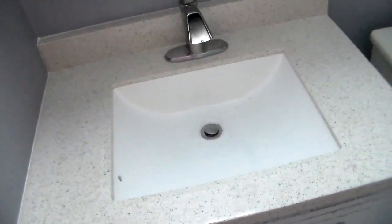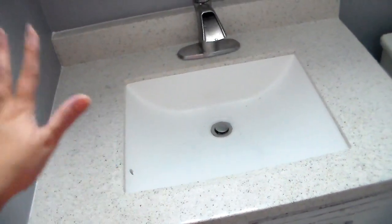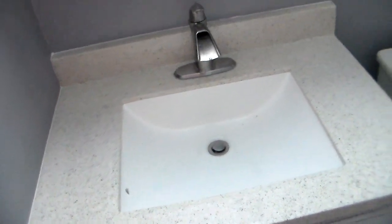I can't believe it's taken me this long, but we actually got a new vanity, a new sink put in, which looks so nice and so clean, and I love it. But they told me that the mirrors fell off the wall because the house actually settled from being built.